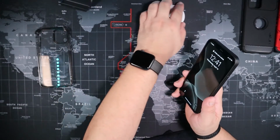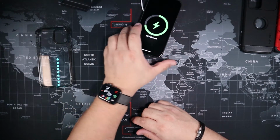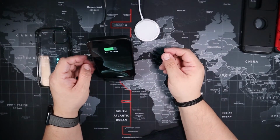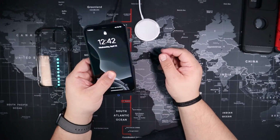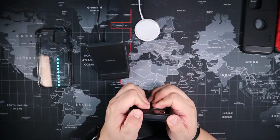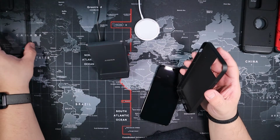Let's make sure that it charges. Let's use the MagSafe. There you go. Connected. And it's charging. Okay, let's also use our other charger. Go ahead and put it on there. There you go. It's charging. Good. So that way we know that it does work. So we could take this one off. All right, move this one to the side.